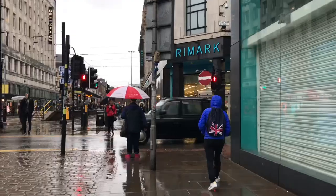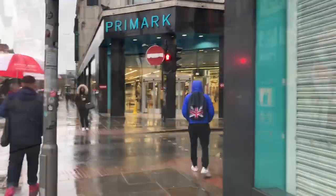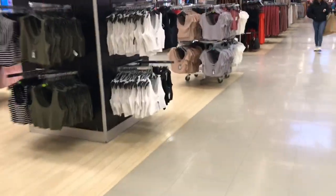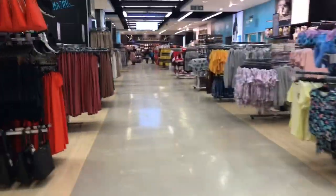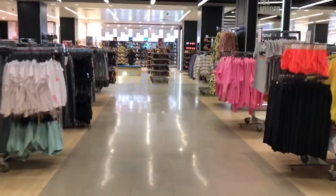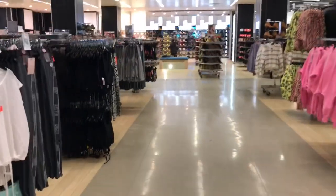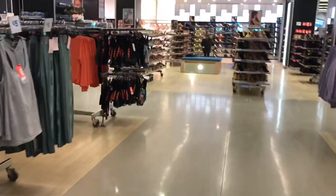So here we are at Primark. I'm hoping we find some really good things today, but my bank balance isn't as I wanted. It is really nice and quiet, but I'm hoping that doesn't mean that all attention is on me. So yeah, let's go have a look at some makeup. There are lots of people around, so I don't know how much of a voiceover I'm gonna be able to do, but we will try.